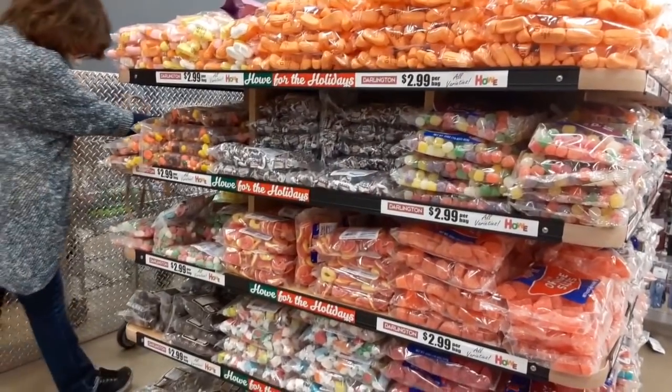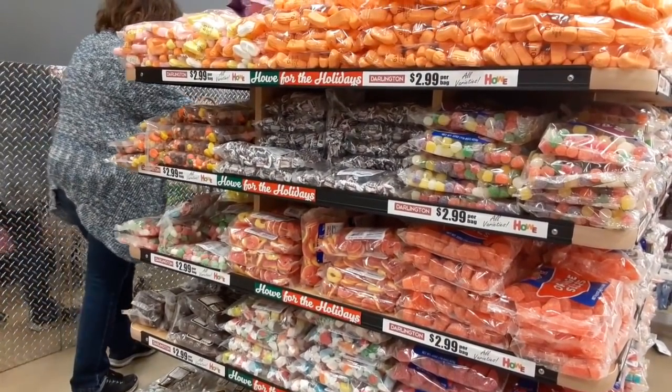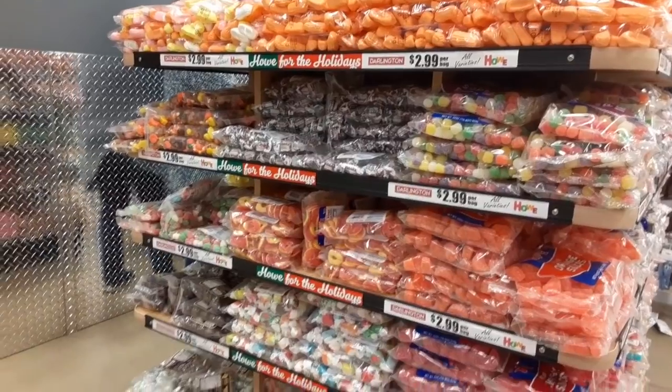So pretty much this is the end of the shopping trip. Next time I might put you in the cart because it might be less bouncy.